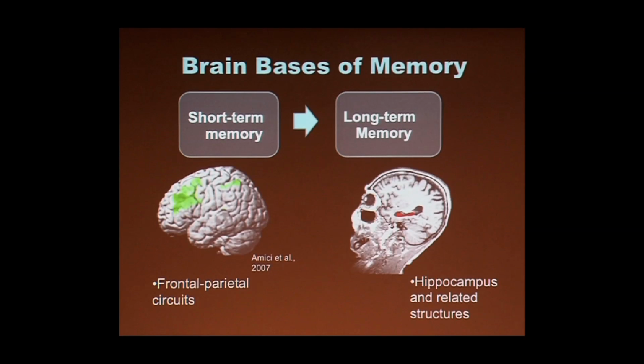So before we shift to the second half of the talk, I'll just review the brain bases of these two memory systems. So the short-term memory, or the working memory, relies principally on the frontal lobes and frontal parietal circuits. But the long-term memory consolidation relies critically on the hippocampus. And over time, the hippocampus lays down memory throughout neocortex. And after many years, the hippocampus isn't even really that critical to recall the memory.